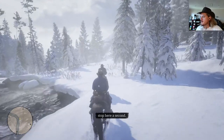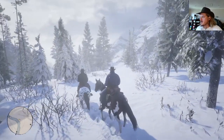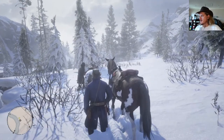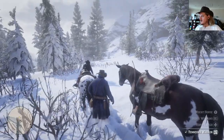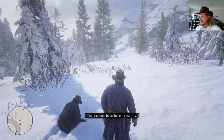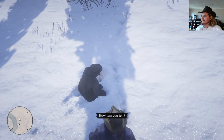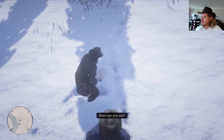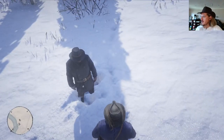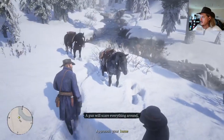Hey, stop here a second. Ooh, we got something. What are we seeing? Careful. What do you see? I didn't see it yet. There's deer been here. Deer tracks. That's what you see. Recently. How can you tell? How can you not? We'll track them on foot. You're gonna need the bow. Don't leave it on your horse. A gun will scare everything around.